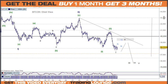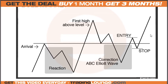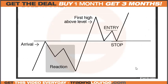But basically, what if you get tested support on that level with a pattern like this here, the classic trading levels pattern 1, which is the most common pattern, or you can get this particular pattern here, which is a little bit less common, but quite common, where it doesn't come back below the level, then that's support.